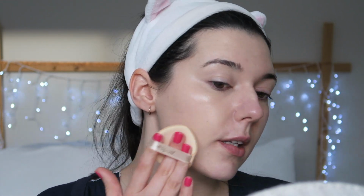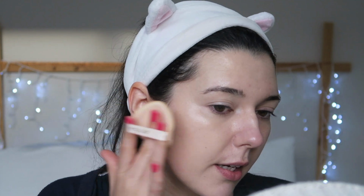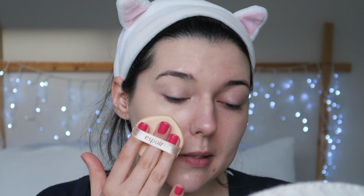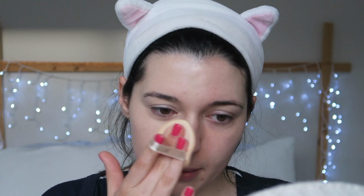I really like the colour though. I think it's a really nice match. It's not too bright. It's quite warm. I don't think it's quite as yellow as NARS Sheer Glow in Siberia, which is generally my perfect shade, but I haven't worn that foundation for ages. I wonder if it's still the perfect shade for me, because I feel like I'm a little bit more tan than I used to be.